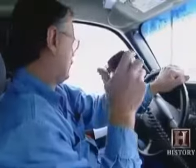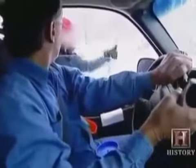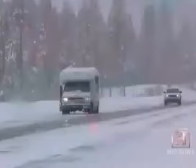Caltrans, short for the California Department of Transportation, keeps a watchful eye and offers a helping hand. 10-4. Yeah, we got someone coming to help you out. Okay, once we get these chains on, we should be all right. Yeah. Just to pull it out. Okay, doke. Thanks. On this mountain road, conditions can quickly go from bad to worse.